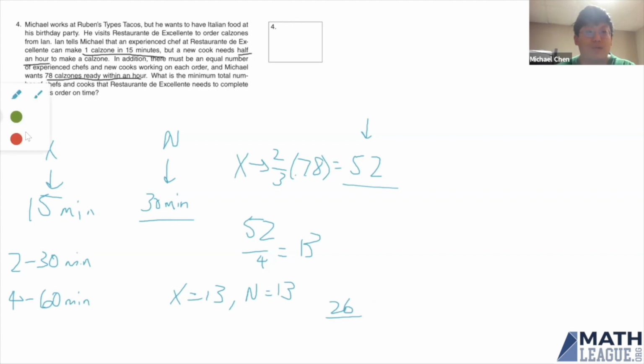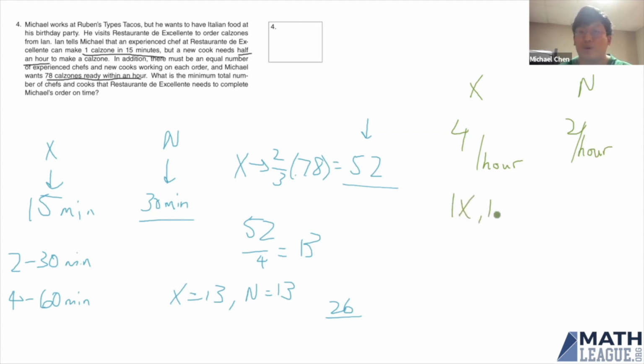Now, the other way we can look at this is by saying, each experienced chef can make 4 calzones per hour. And each new cook can make 2 calzones per hour. This means that if I had 1 experienced chef and 1 new cook, I could make 6 calzones per hour. But I need to make 78 calzones within an hour.